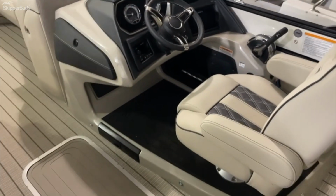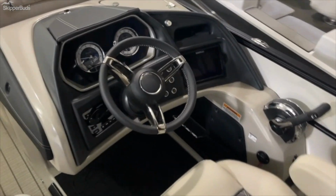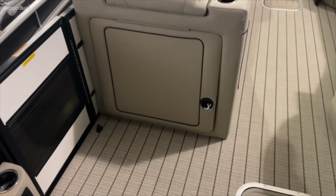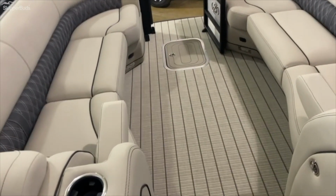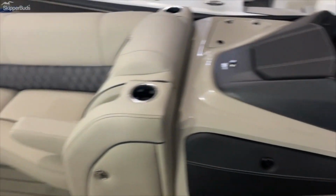This has the raised helm. Red. You have a table right there. This boat has the RGB lights, so you can change the colors of your lit cup holders and mood lights.